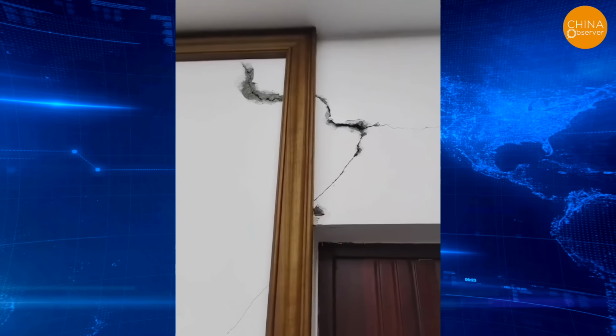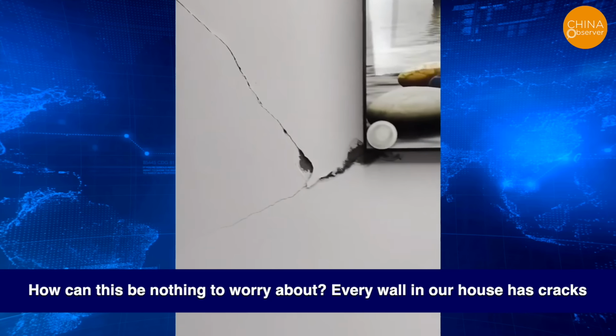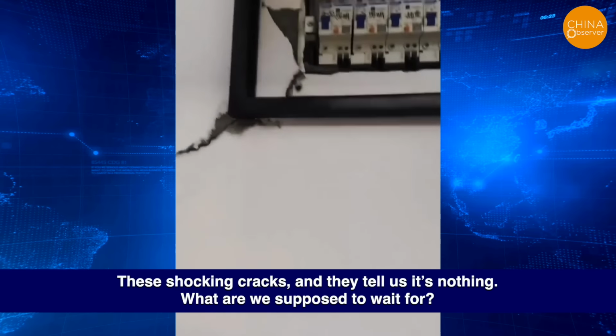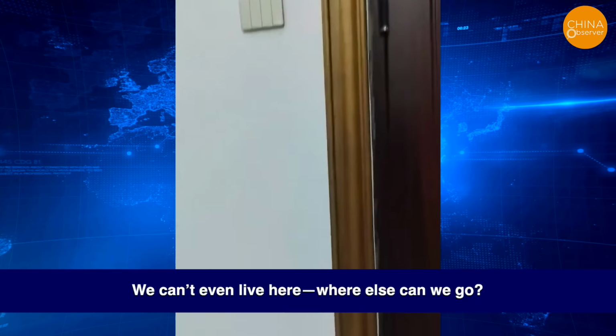How can this be nothing to worry about? Every wall in our house has cracks. These shocking cracks, and they'll tell us it's nothing. Well, what are we supposed to wait for? We can't even live here. Where else can we go?